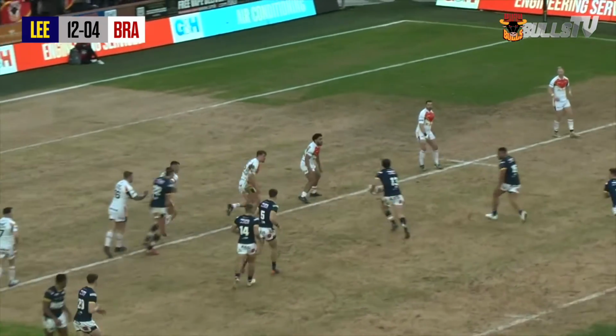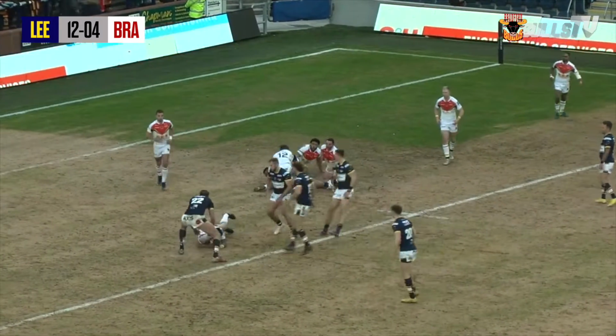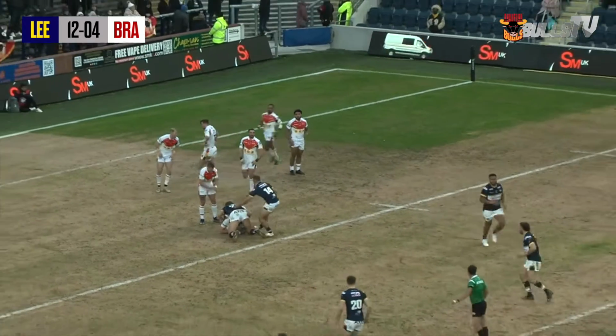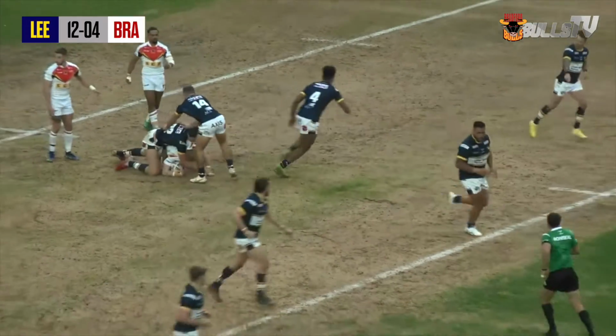Hanley in at dummy half. Now it goes to Gannon, to Smith. Smith on that right hand edge. And Leeds are going to lose the ball here. And Bradford have recovered possession. And it was good defence from AJ Wallace and Jack Walker there. It was Wallace and Walker, W and W, who came in.